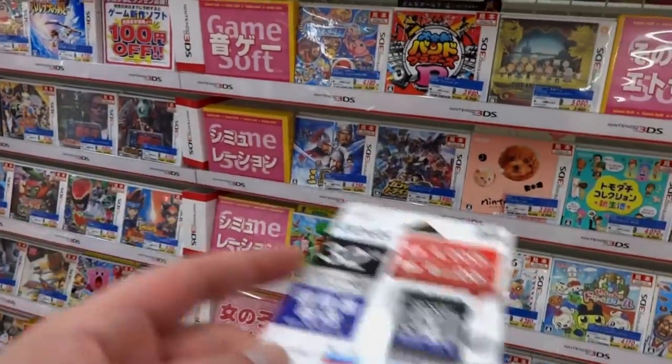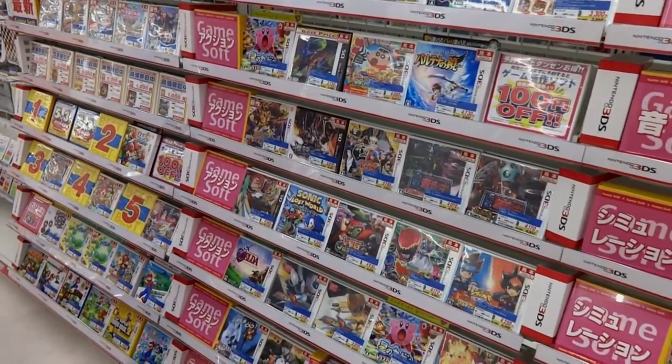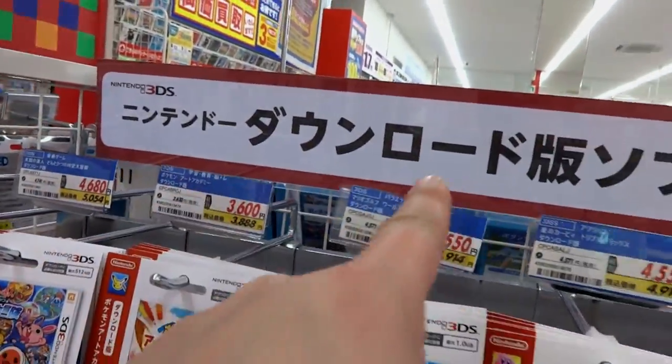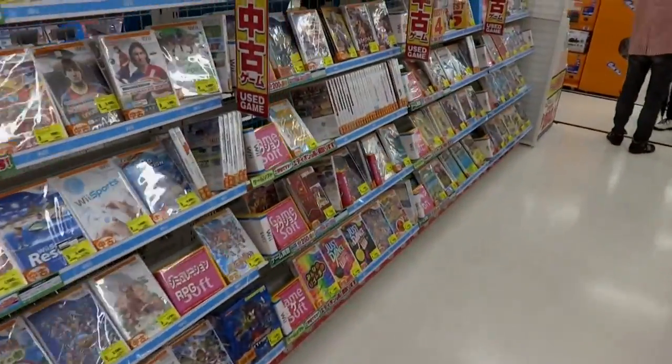And then of course they do have, looks like, packaged games over here. So they do have a mixture of both. You know what? Actually, I think these are the download ones though. I bet you. Yeah, these are the downloads. Sorry, excuse me, the download cards. So there you go.